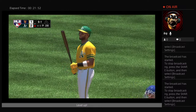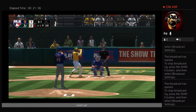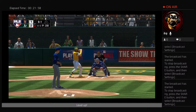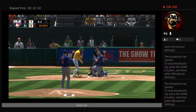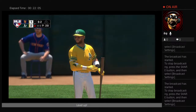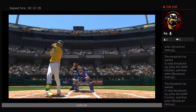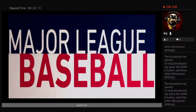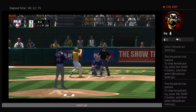That pitch was right down the heart of the plate, but obviously this guy had made up his mind on the on-deck circle. He was taking all the way, and he was going to zone him up. Big swing and a miss at the fastball, and he's behind in the count 0-2. Hey, if these guys are going to have any chance in this one, they're going to have to set their sights a little lower. You cannot expect to get the barrel of the bat to that baseball. That is entirely too high.